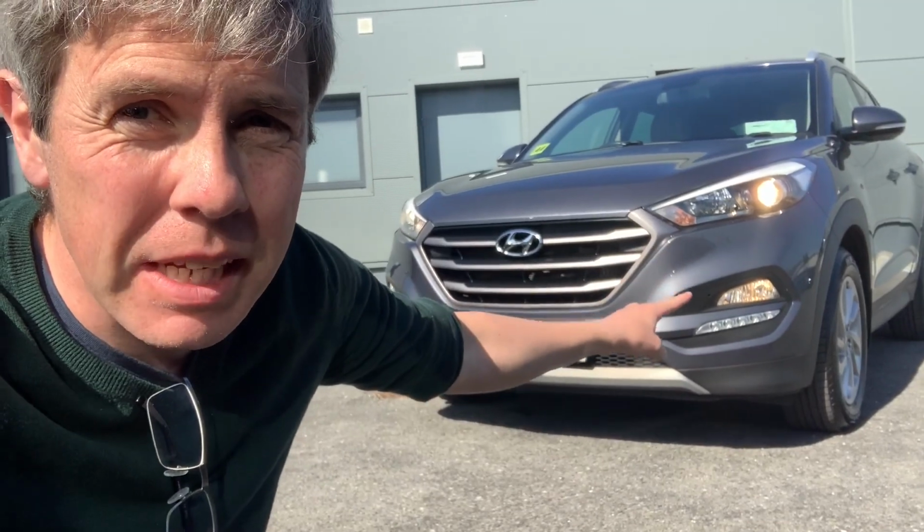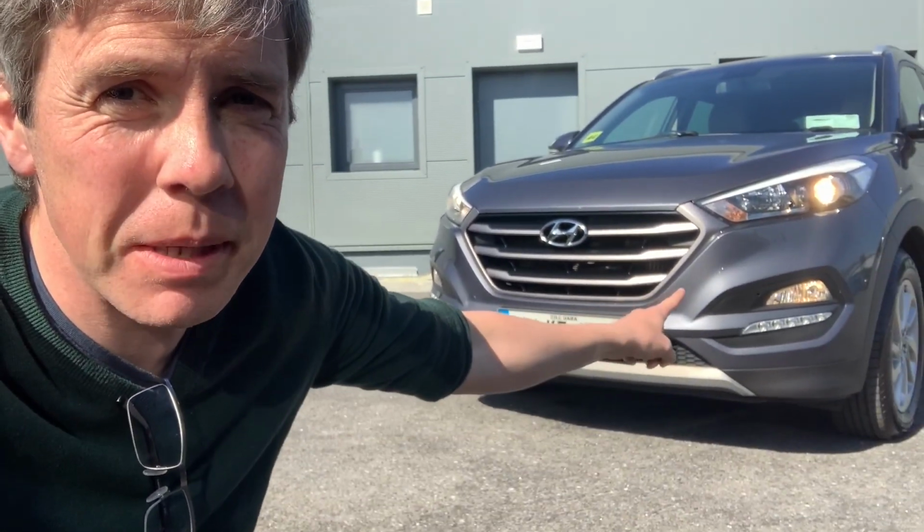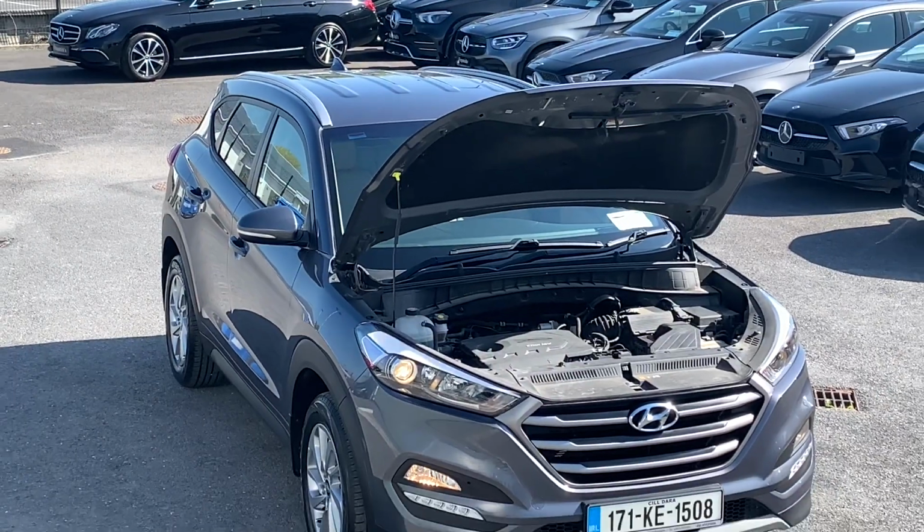But one thing I used to notice on these was people used to love the Santa Fe, right? But the Santa Fe is a lot more expensive to run. This came in at a price point that was allowing people to buy a car that was a Jeep, but it had the running costs of a car, and it looked every bit as cool and aggressive as the Santa Fe. In terms of running costs on these cars, they are 200 quid a year for road tax.